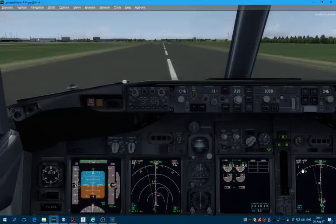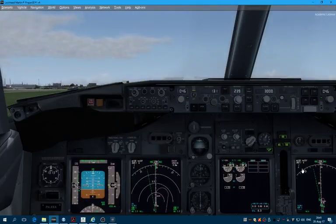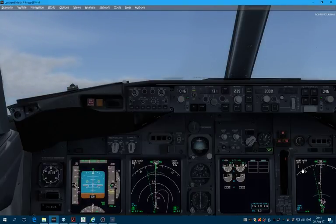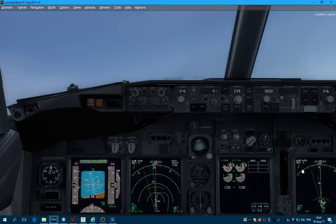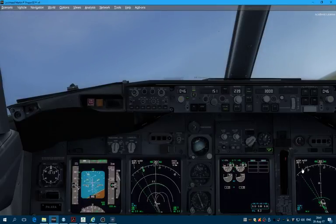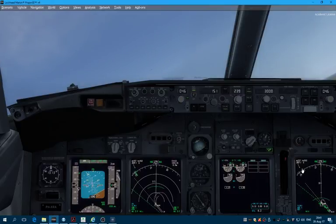V1. Rotate. Gear up. Positive rate. Select level change. Level change. Transavia 65 Alpha, contact Schiphol departure, 121.025. Off to departure. Transavia 65 Alpha, tot ziens.